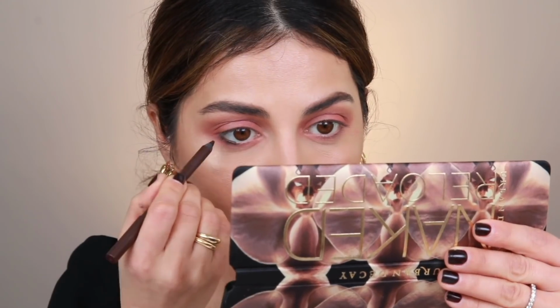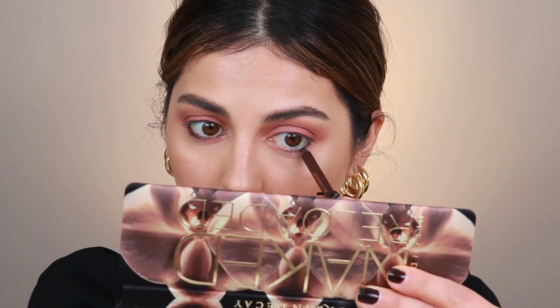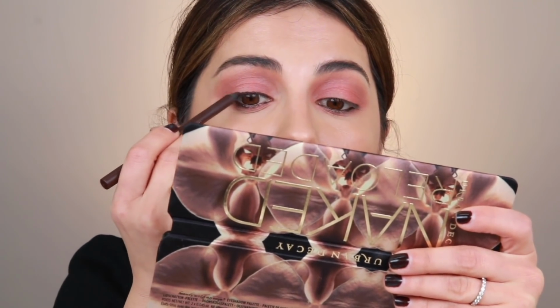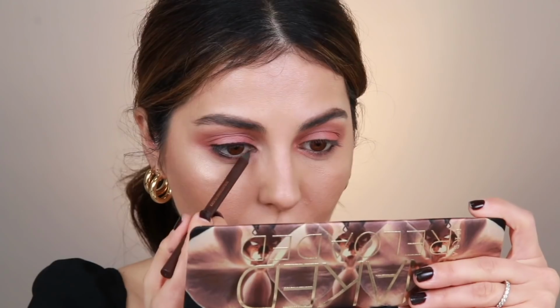But anyway, I'm gonna use this brown shade, and I'm gonna first apply this on the inner rim of my eye, and then we'll tightline with it. So now I'm gonna apply this really, really close to my lash line. So I'm going really, really tight, small strokes as you can see. And then I'm gonna bring this down to my bottom lash line. Hopefully you guys can see what I'm doing.